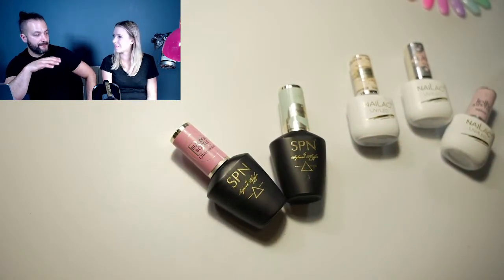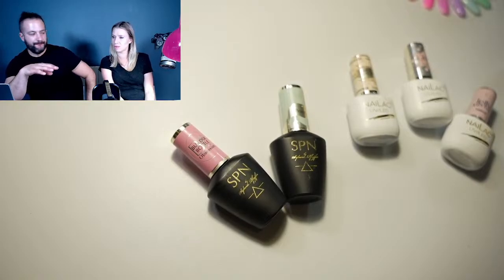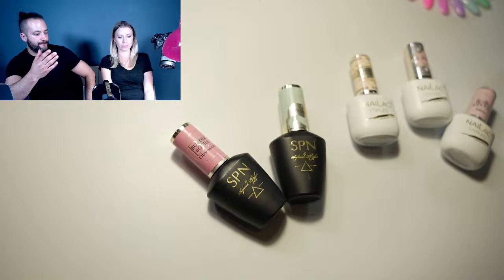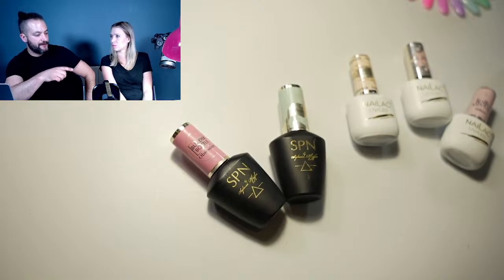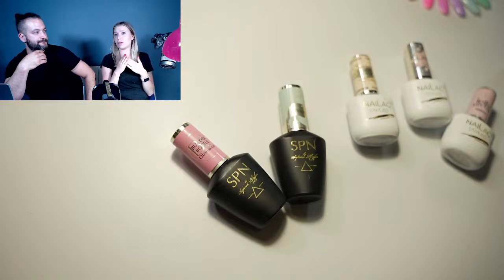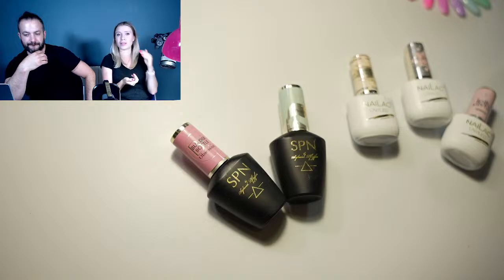So my question is, because you said soft ones for the shorter nails and the hard ones for the longer nails, is there any situation where you would recommend the harder gel on the short nails? Yes, it all depends on the customer we've got, the work they're doing. Some of them will be better with the flexible product, but some of them will need something harder on the nail.